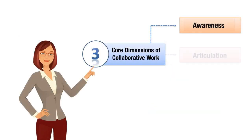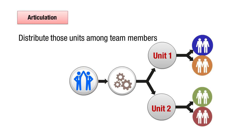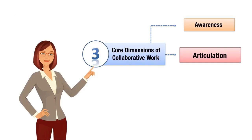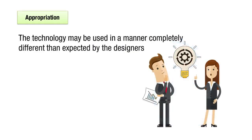The next dimension is articulation. Collaborating individuals must divide work into units, distribute those units among team members, and then after the work is done, reintegrate the units into a cohesive whole. The last core dimension is appropriation, which refers to adapting technology to one's own situation. The technology may be used in a manner completely different than expected by the designers.